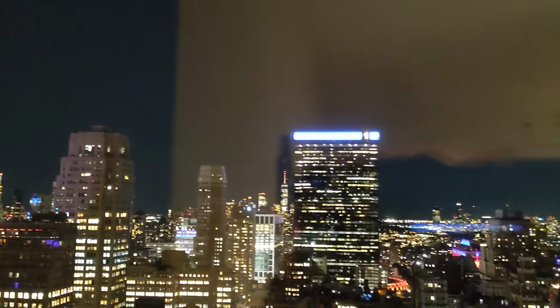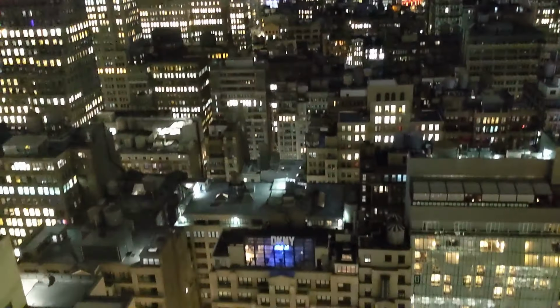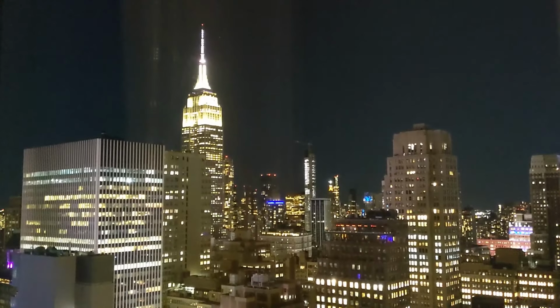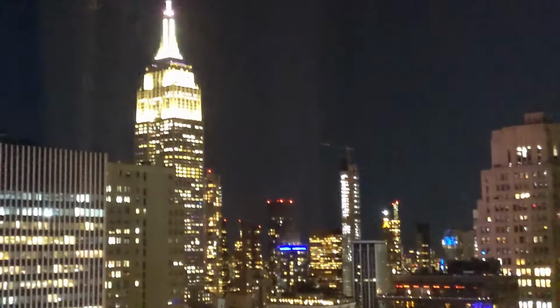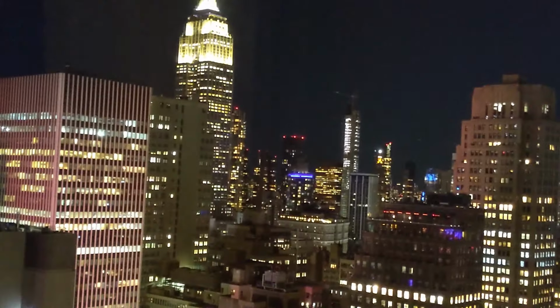Empire State Building. Empire State Building's in the background doing a cool light show. We're on the 43rd floor of the Hilton Times Square.